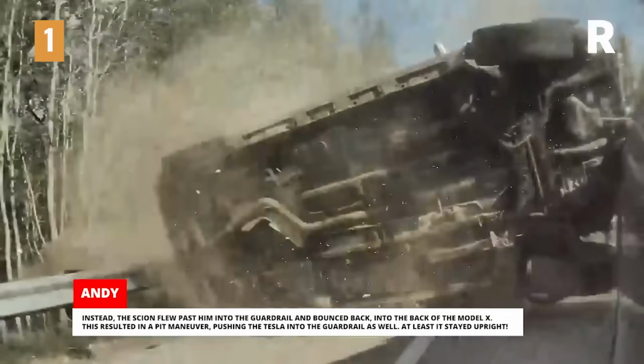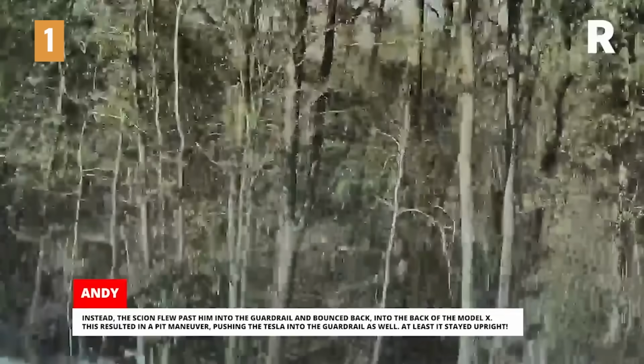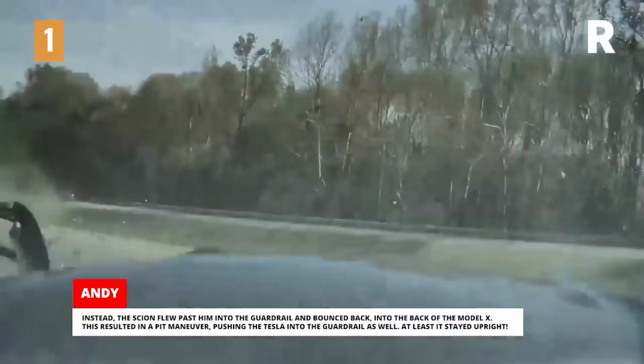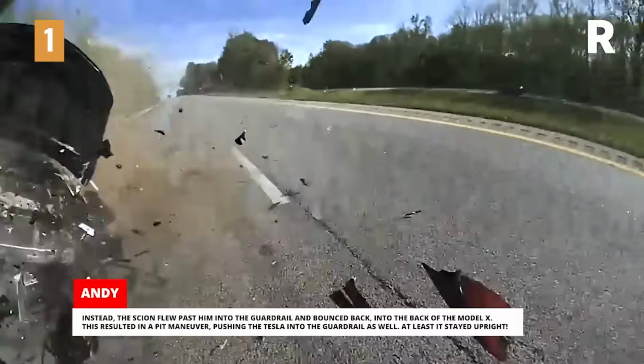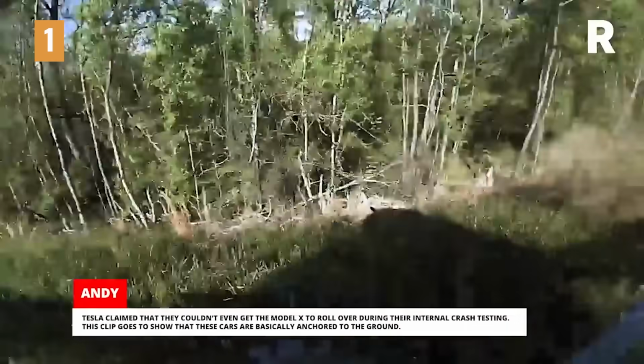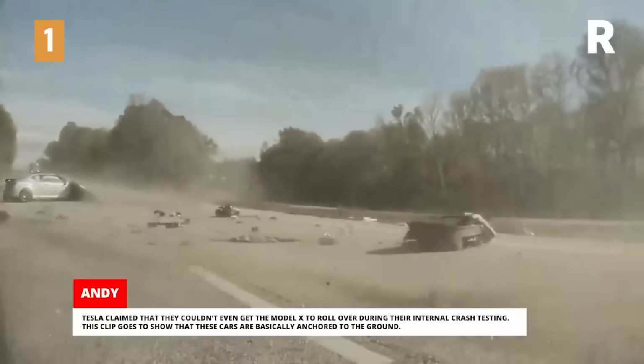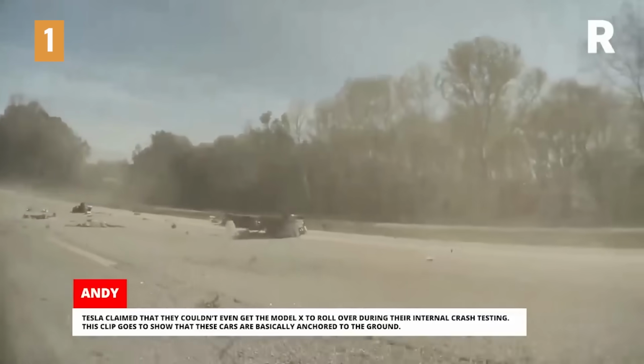Instead, the Scion flew past him into the guardrail and bounced back, into the back of the Model X. This resulted in a pit maneuver, pushing the Tesla into the guardrail as well. At least it stayed upright. Tesla claimed that they couldn't even get the Model X to roll over during their internal crash testing. This clip goes to show that these cars are basically anchored to the ground.